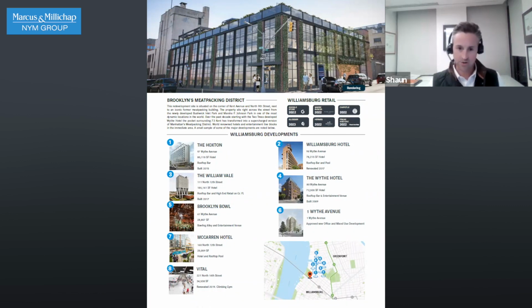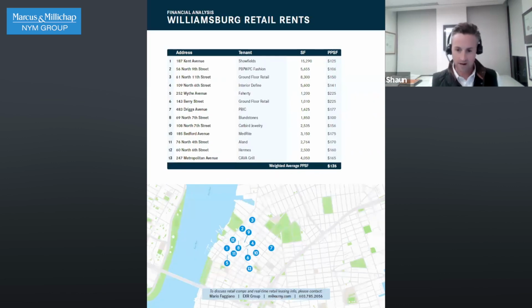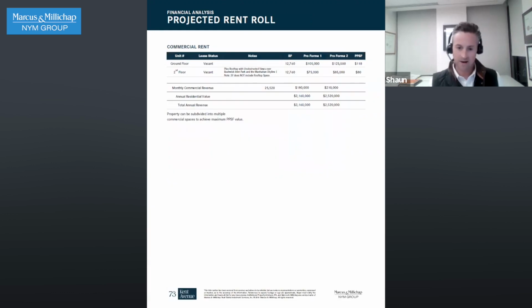This rendering shows you just a hypothetical of what we think somebody could bring this to. But again, on the rough numbers, using rents that are justified and backed up by recent comps, which are in the setup, we think you can get to a $2.5 million gross, probably a low $2 million net income. It's probably worth 45 to 50 when it's done. We're asking 25. It'll cost 7 to get there. It's probably a $10 to $12 million spread available to you, not taking into account what is going to happen with this area as it continues to develop.